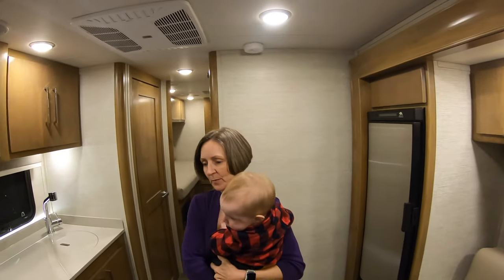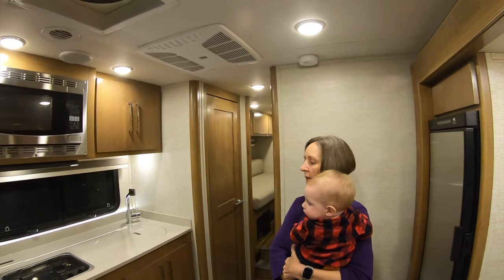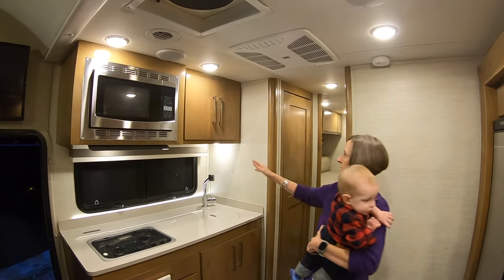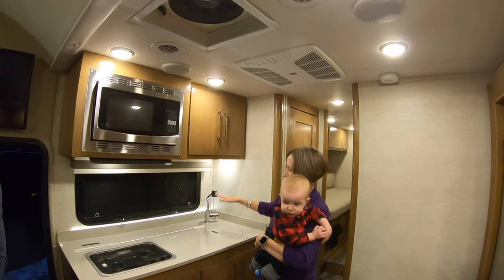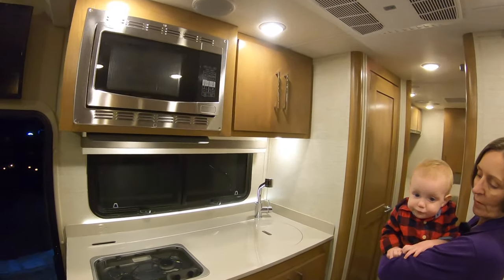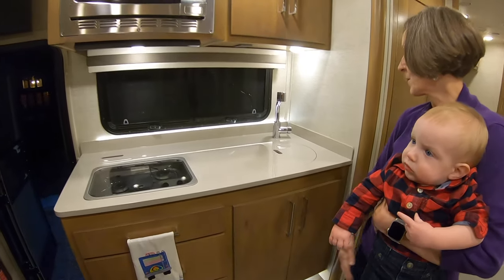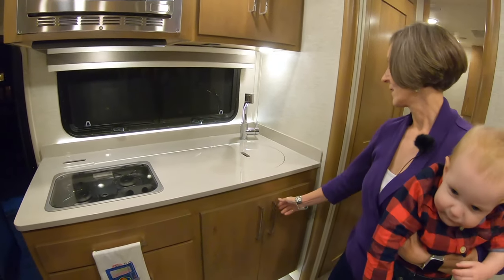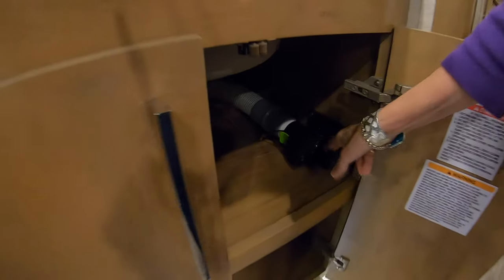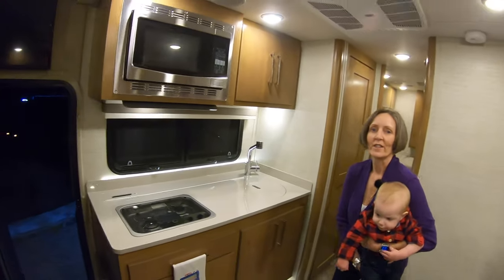Okay, so this is the LW. The floor plan is basically the same as a TW, which has been out for a while. Microwave convection oven up top, storage, sink, two burner gas stove. We have four drawers below, and then another storage cabinet here. The thing that really sold me was that we have an in-house vacuum cleaner, which is going to help because we have a dog that sheds quite a bit.